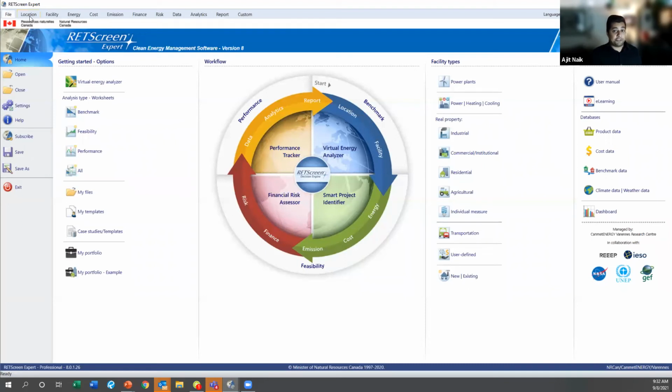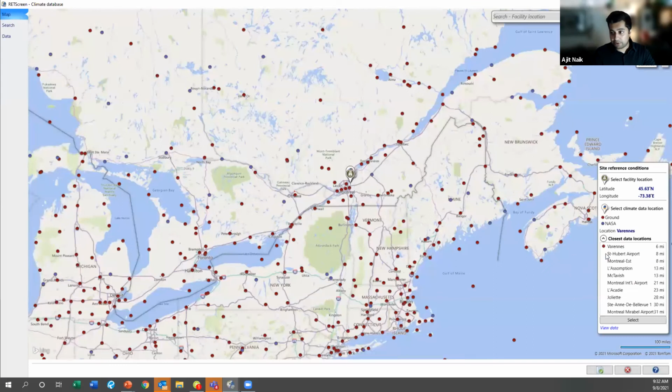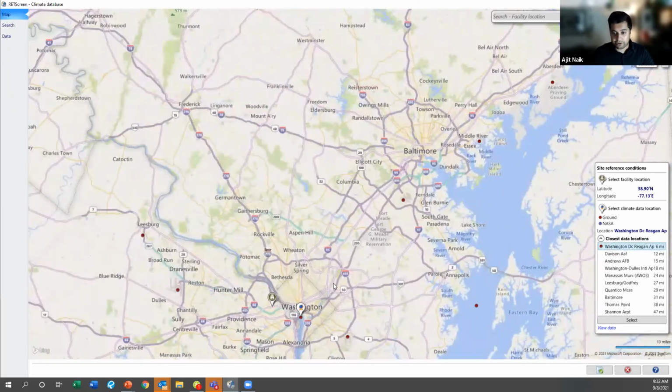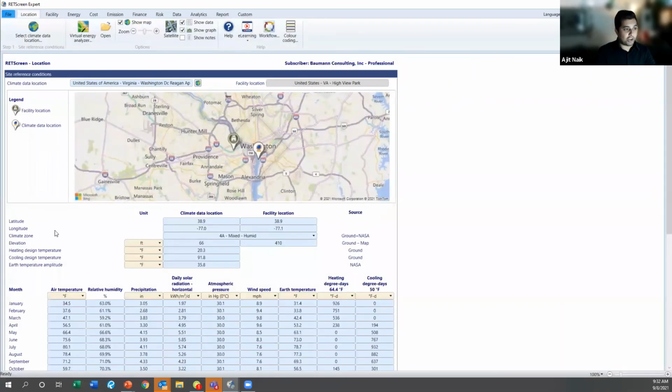Our first step is to identify the location of the building. This being a Canadian software, its default location is Montreal. So what we'd look up is where this building is, Washington, DC. Pop up a map for us, and it will allow us to select areas. So for example, here I've selected Reagan Airport. It's not quite in Northwest DC, but close enough. We'll call it a victory. So we select that, and it'll immediately update our project to be located in Washington, DC.